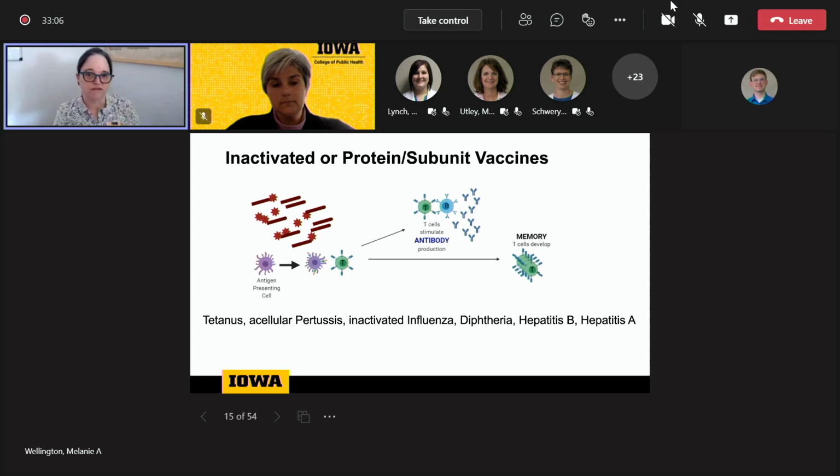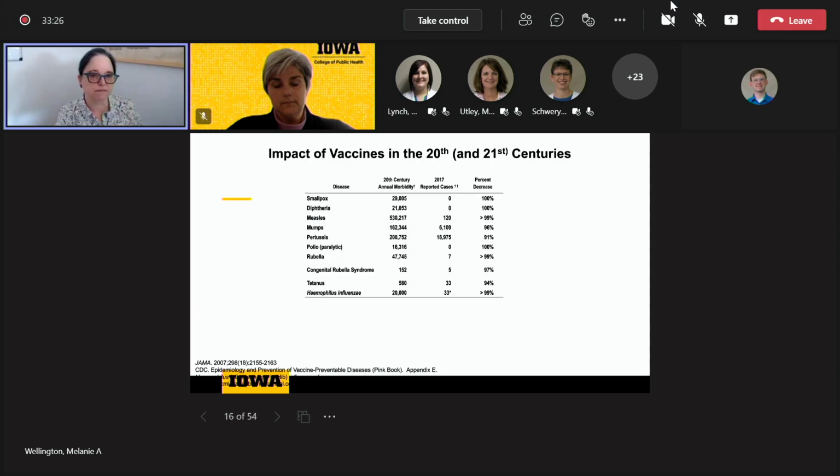So the next step in technology, of course, is most of our vaccines are actually inactivated or protein subunit vaccines. And so I gave a few examples down here. And there's still antigen, there's still antigen-presenting cells, T cells are still stimulated, and the T cells stimulate antibody production and memory. But you'll see you don't get most of that other response here. And so some more challenges are how to get this response without having to deal with live virus vaccines.